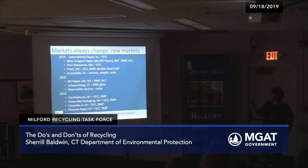So we have new facilities coming up in Alabama, West Virginia, Washington, Ohio, and South Carolina, and more mills coming on board in 2020 as well as 2021, including facilities that are going to be able to handle more glass.